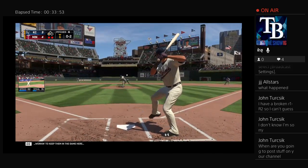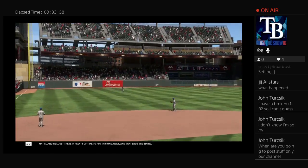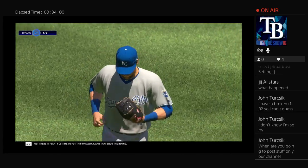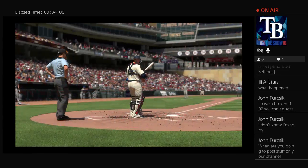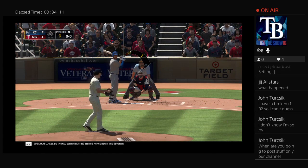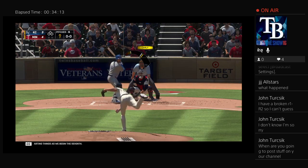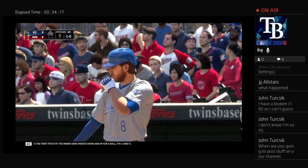Working to keep them in the game here. This is line to left. And he'll get there in plenty of time to put this one away, and that ends the inning. Twins forced to settle for 1. Ready for another shot now. Mike Moustakas. He'll be tasked with starting things as we begin the 7th. And the first pitch of the inning here misses down and in for a ball. It's 1-0.